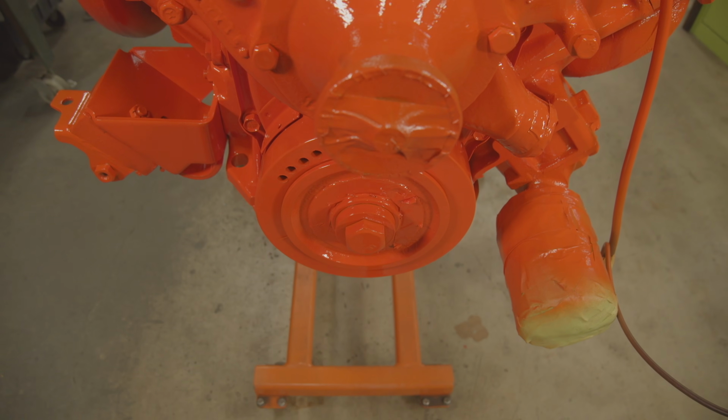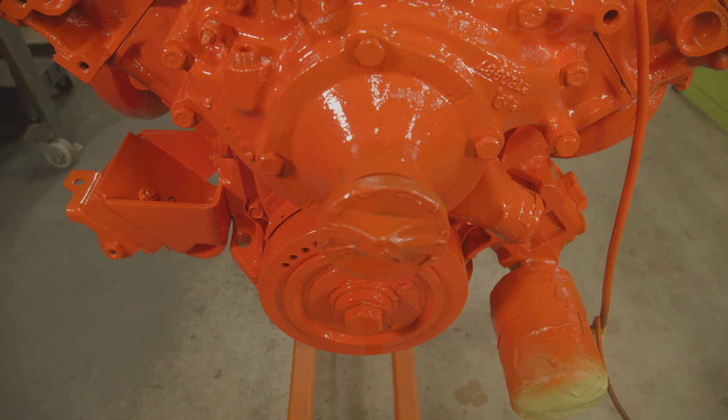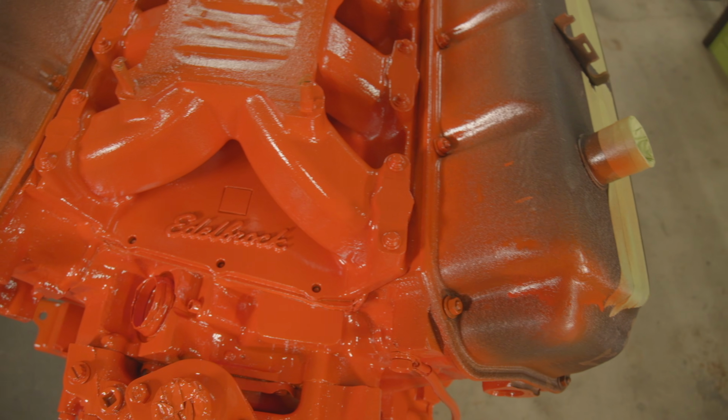The Hemi valve covers get a different type of finish. It's a wrinkle black finish, and then that's just done at a different time.